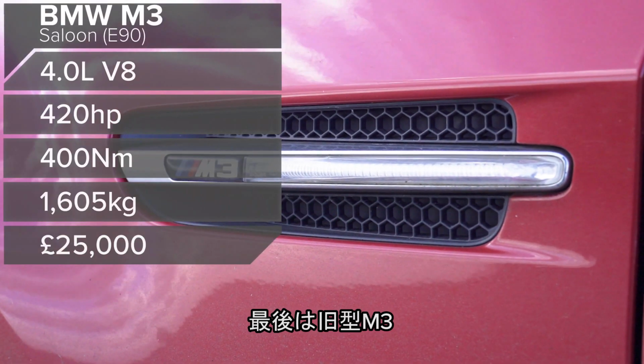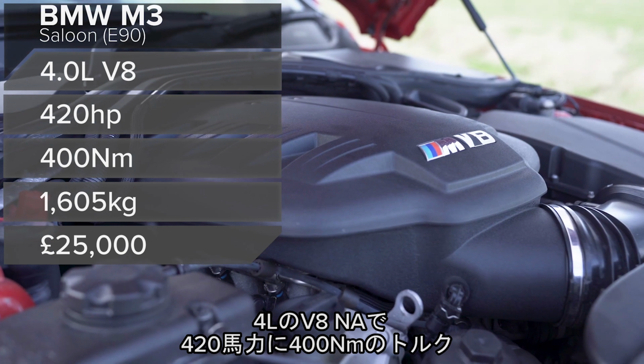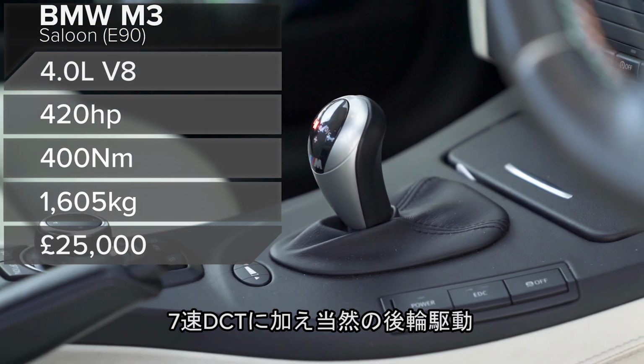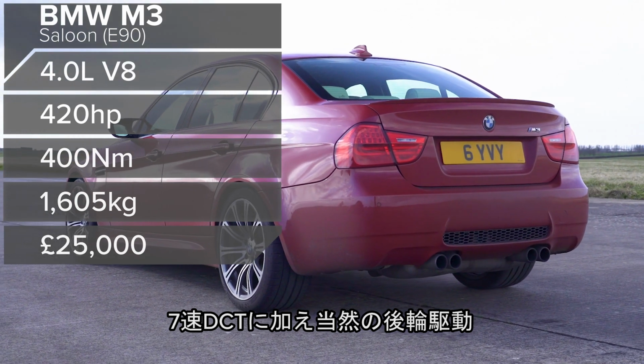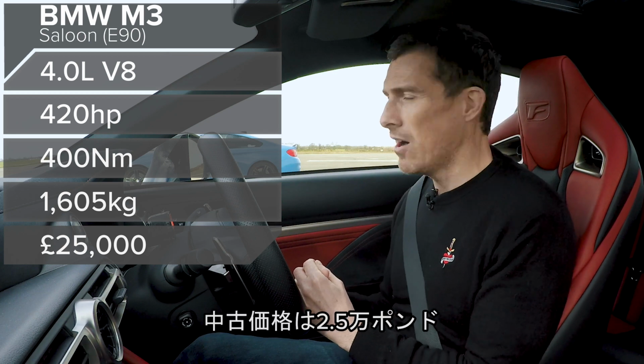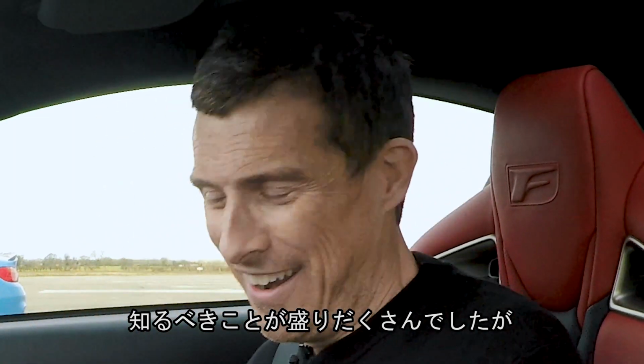Finally, we come to the old M3. That has a 4-litre naturally aspirated V8 with 420 horsepower and 400 newton meters of torque. It's got a 7-speed dual-clutch automatic gearbox. Once again, rear-wheel drive, and it weighs in at about 1,600 kilos. That car is worth 25 grand. So that's all the facts you need to know. There's quite a lot of them.